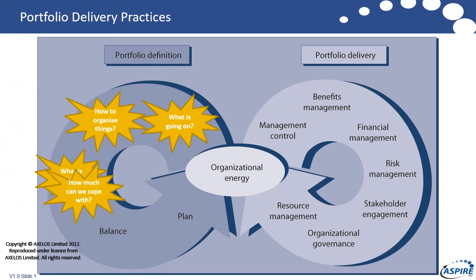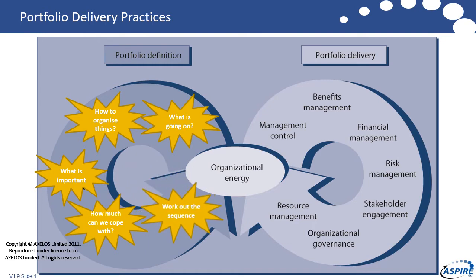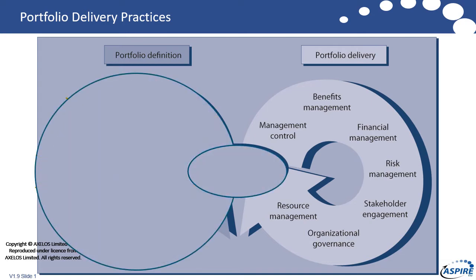So just as a reminder, we had to work out what's going on, how to organise things, what our priorities are, how are we going to cope with this, and work out a sequence of events. Well, now what we're talking about is how we deliver that sequence of events. So where shall we start? Well, they weren't put in any particular order, but the most important one is organisational governance. And you'll see around the book from time to time the term, are we doing the right things? And that's what governance is all about.